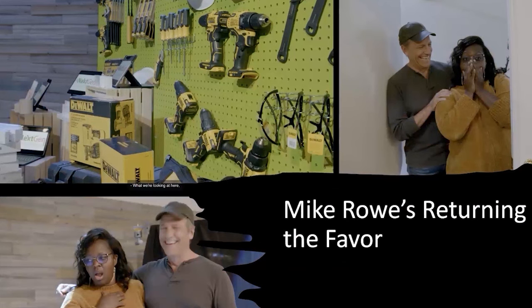So let me tell you a little bit of how we got our tools, because I'm really excited about it. If you know Mike Rowe from Dirty Jobs or any of his other shows, he also has a show on Facebook Watch called Returning the Favor. And about a year ago, so this was February 2020, right before we all went into shelter in place, Mike Rowe came on and he surprised me basically, and I ended up being on his show, and he gave us all of those tools. He gave us enough tools for over 100 of our graduates.